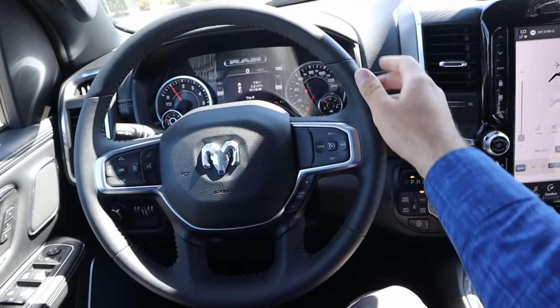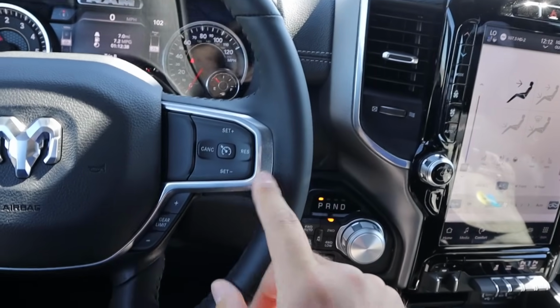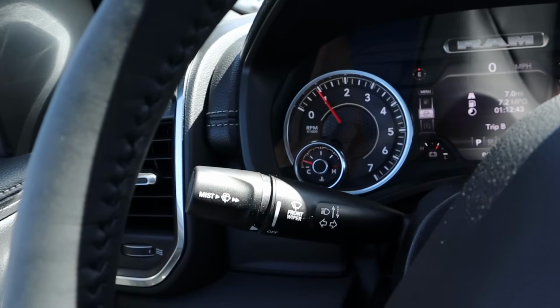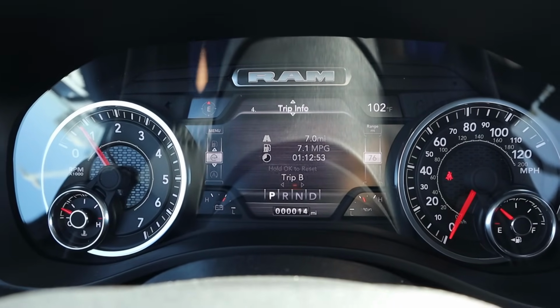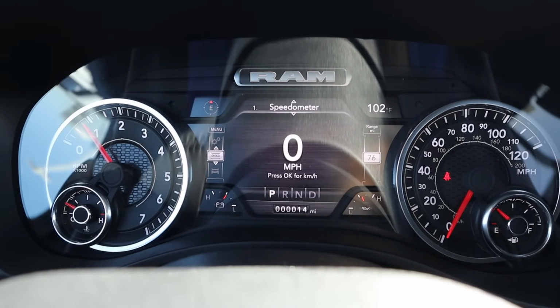Now taking a look at the steering wheel, soft touch all around. We do have radio controls on the back. We also have regular cruise control. We've got our gear limiter, controls for the center stack, voice command phone controls, and then we've got our turn signal, windshield wiper stock. Now here's the gauge cluster, analog on either side, and then we do have a screen here in the center which we can use to scroll through different bits of information on the truck.